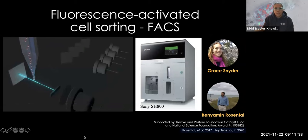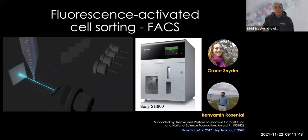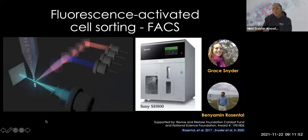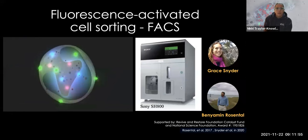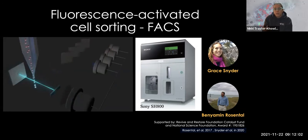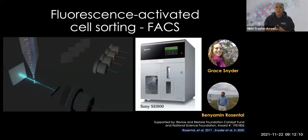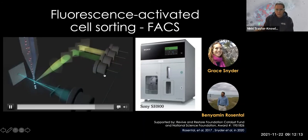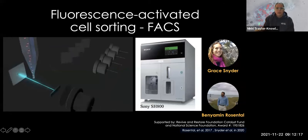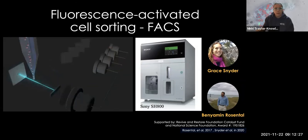So flow cytometry, or fluorescence activated cell sorting, is a process in which you can use different lasers to identify the cellular aspects of different cells, from granularity to size and shape, to whatever their fluorescent output is. It's a way in which we can separate out different cell types and then actually collect them live, and then we can start doing assays with them. I want to again recognize my graduate student, Grace Snyder, and our collaborator, Benjamin Rosenthal at Ben Gurion University in Israel, that we've been working with on using this technique.